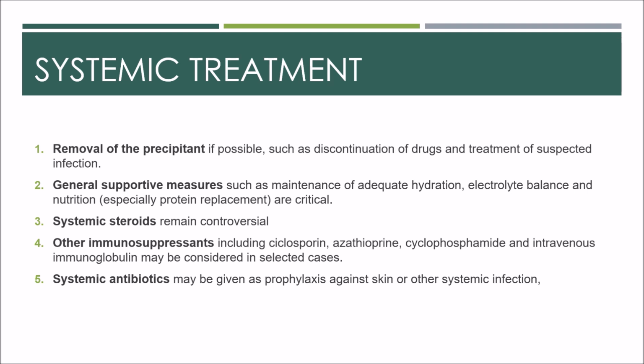Systemic steroids remain controversial. There are reports of increased mortality in older papers, but later research has raised the possibility that early short-term high-dose intravenous treatment may be helpful and improve outcomes. Other immunosuppressants such as cyclosporin, azathioprine, cyclophosphamide, and intravenous immunoglobulins may be considered in selected cases, but are controversial and controlled trials are lacking. Systemic antibiotics may be given as prophylaxis against skin or other systemic infections, avoiding those known to be at high risk of precipitating Stevens-Johnson syndrome.